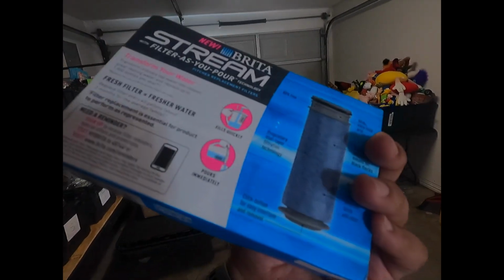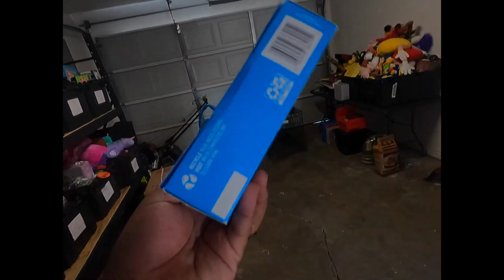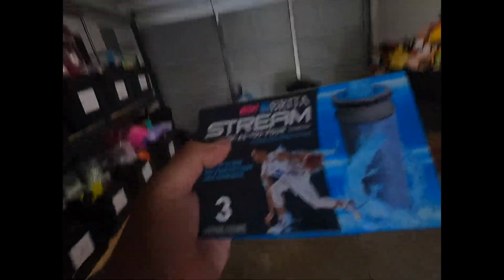So I'm looking for it. It's in bin H. And it is a Brita Stream pitcher replacement. It's the one that has Steph Curry on the front of it. I remember actually listing it. This one right here. New Brita Stream 3 filter pack. Let's go ahead. It's really lightweight. Should ship out very cheaply. But I'm gonna go ahead and get it packed, get it ready, and get it shipped.